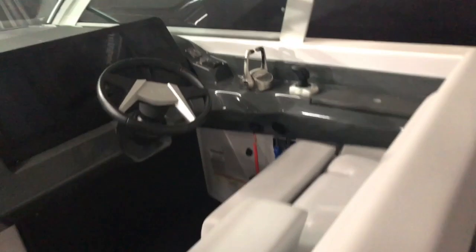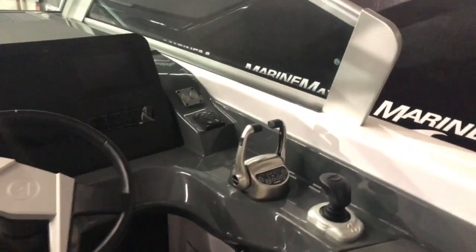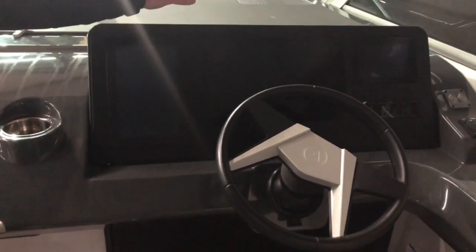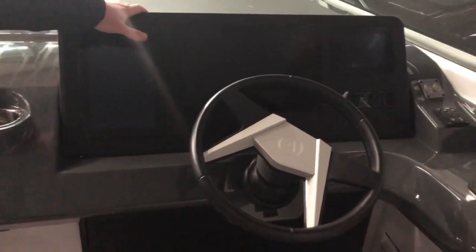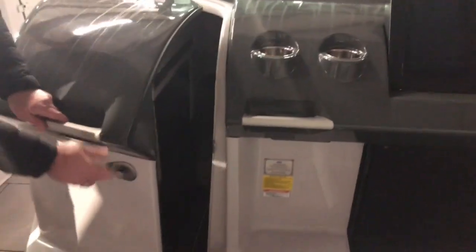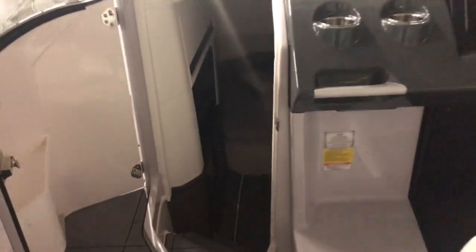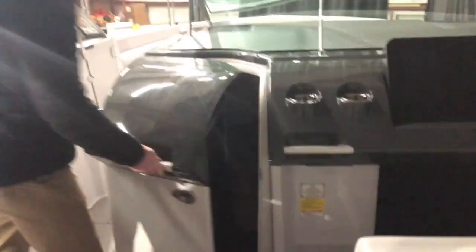This does have the digital throttle and your three display screens here for all your engine vitals and your chart plotting. Everything accessible up at the helm. Down below, a nice area there as well as a head. Good way to get out of the sun and hang out on those warm summer days.